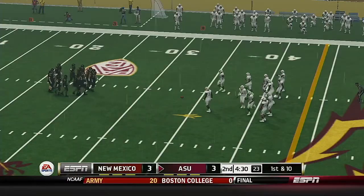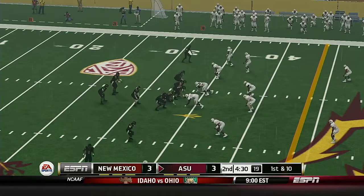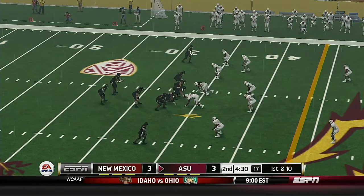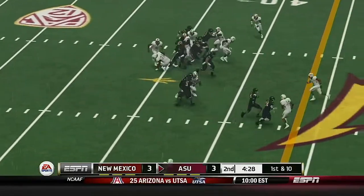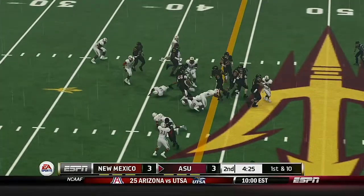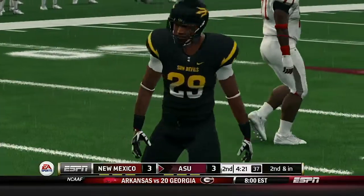They've been like a couple of fighters feeling each other out so far. Let's see if they start to open it up a little bit more now. Down around the 43-yard line.